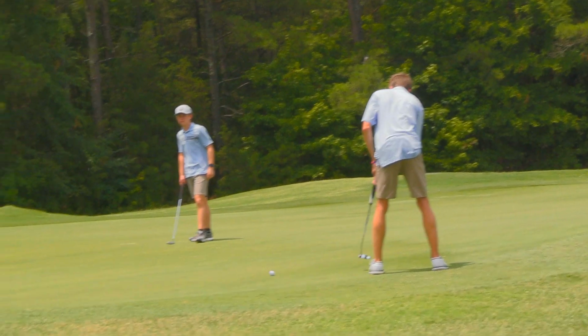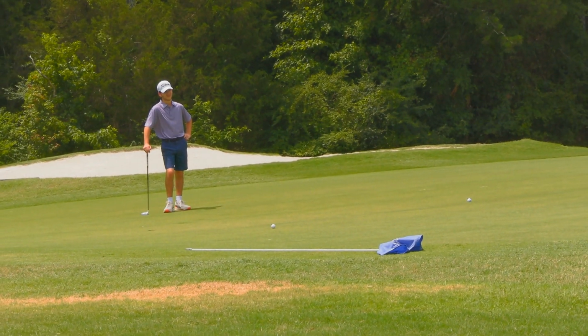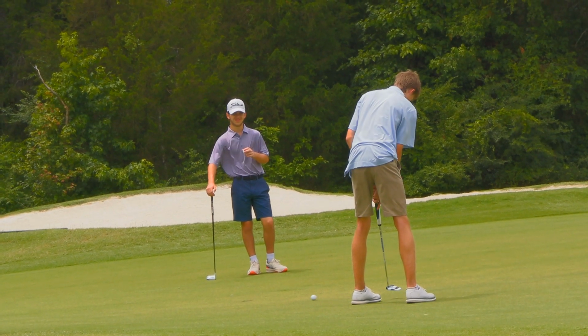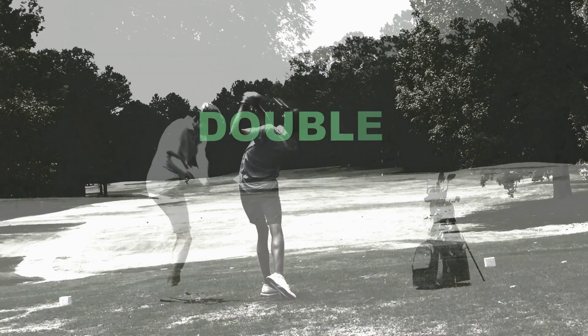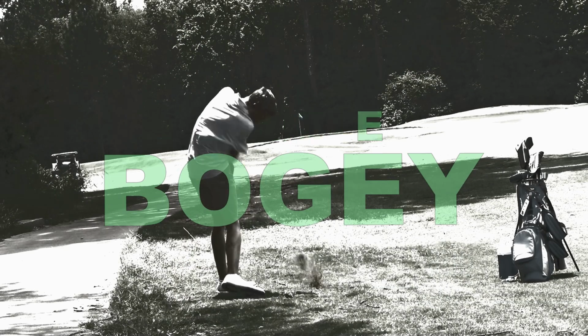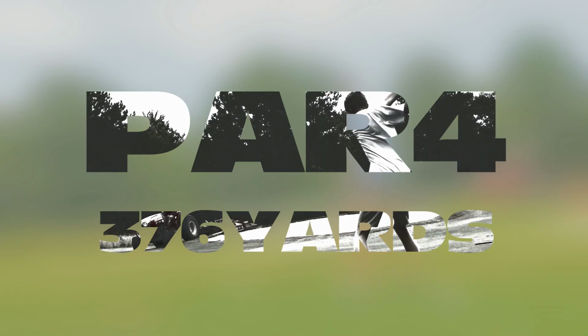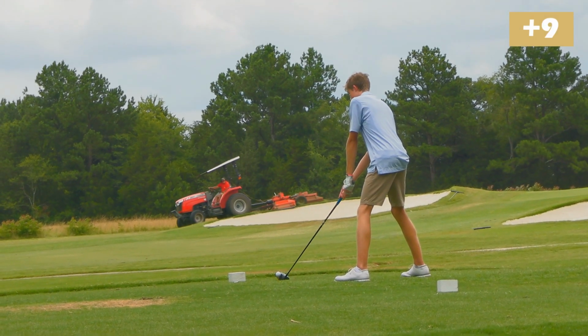But I just get a little too aggressive and I'm trying to make something. Or sorry, I'm thinking don't get too aggressive and kill something, make it go way past the hole, and then I somehow leave a 4-foot putt short. So a 3-putt double bogey on a par 5 is kind of rough to deal with, I guess, move on from.